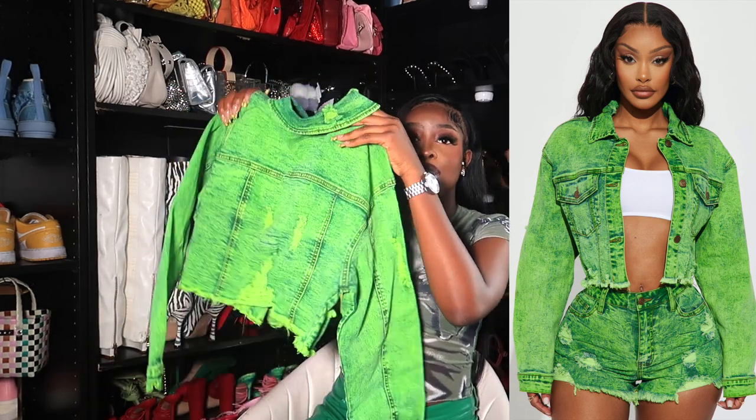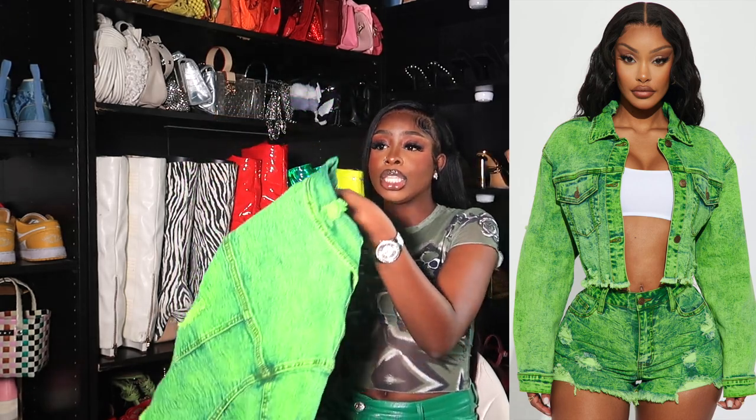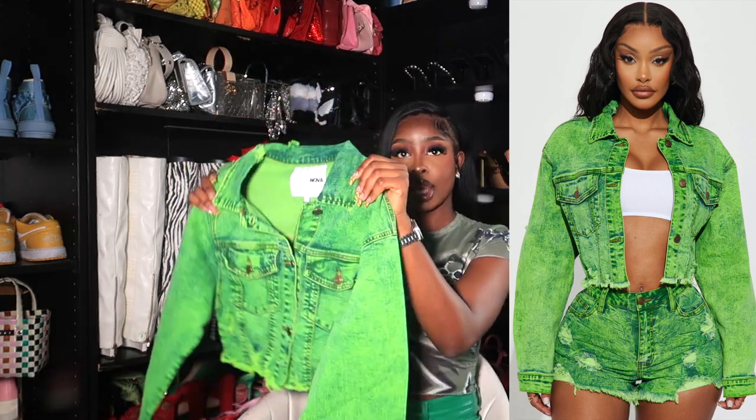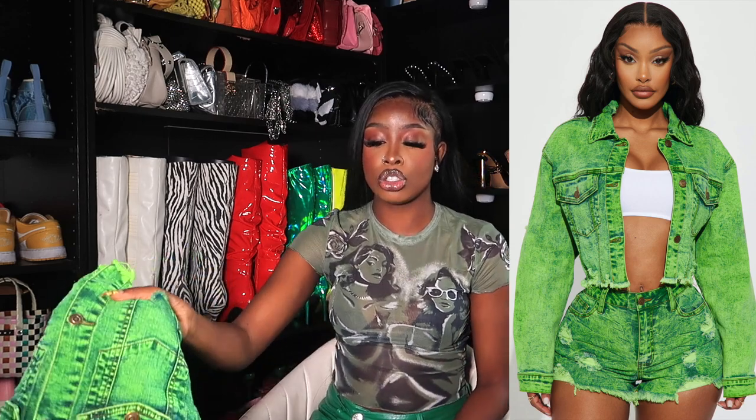And it's acid wash green, lime green, slimy green. This is such a nice jacket. It's such a nice jacket just because of the color. And it's a jean denim jacket. You can pair denim jackets so many different ways.